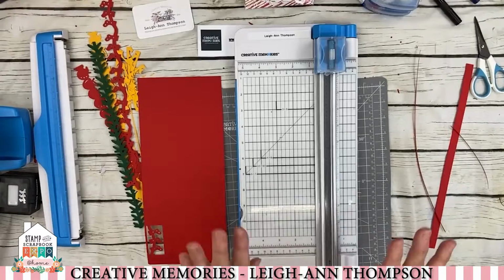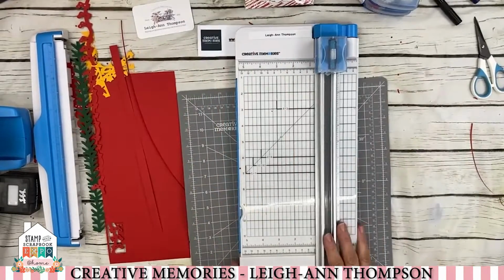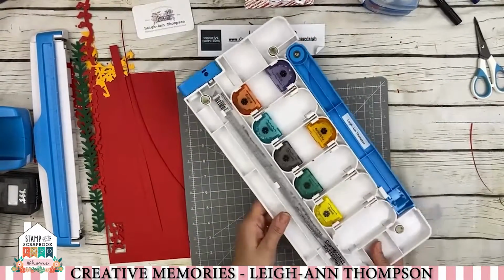That's fabulous. But this is the Mac Daddy. This is the best part about this trimmer, and the reason you're going to love it.